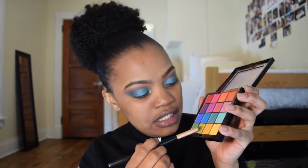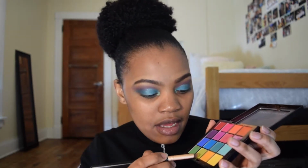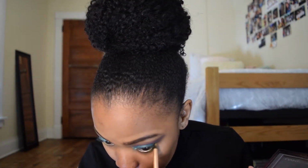Just to add a bit more dimension, I'm going to go back into my NYX palette, and I'm going to use this lime green. It has a little bit of shimmer to it, but not a lot, and I'm just going to put that on my bottom lash line. And then I'm going to use the Stephen Laurent shimmer palette, a shimmer color in the color Green Apple, and I'm just going to put that on top of the green.